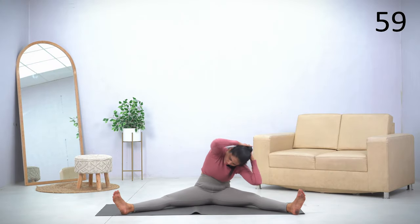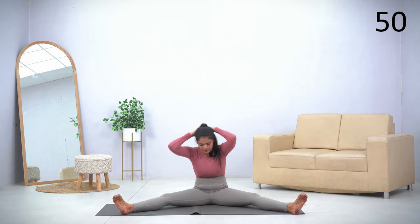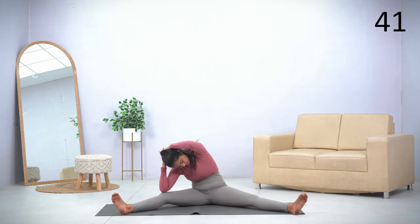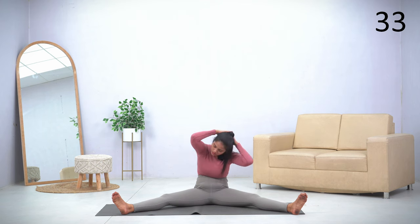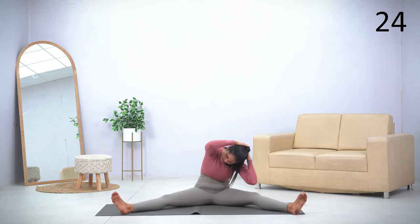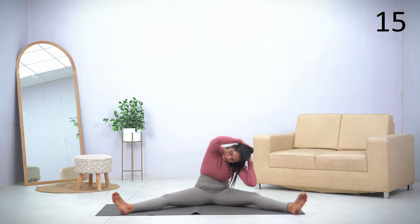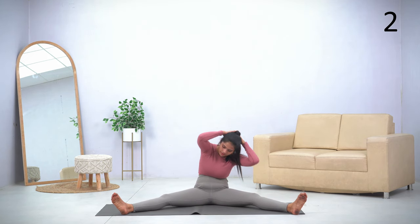Release, try and touch the elbows. 1, 2, 3, 4, 5, 6, 7, 8, 9, 10. Relax. Go for one more time. 1, 2, 3, 4, 5, 6, 7, 8, 9, 10. Relax. So this is how you do it.